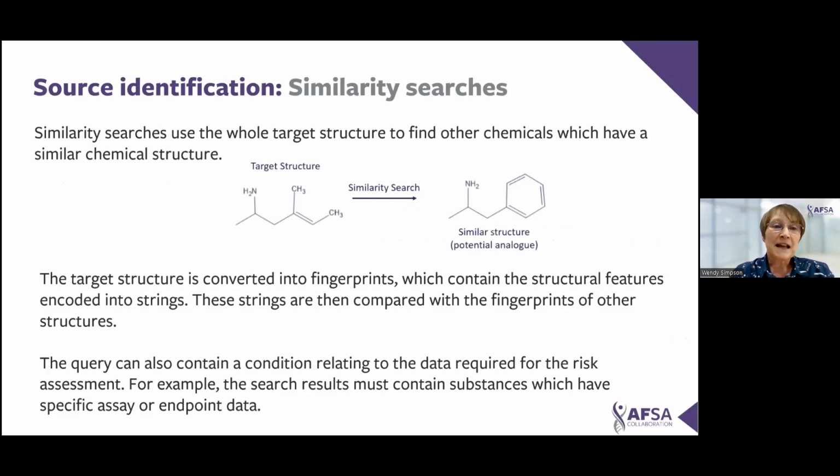So a quick bit on similarity searches. As you can see in the example, we've got a target structure, we used a similarity search and we've ended up with a similar structure that's got the same features. To do this, most of the search tools convert your target structure into fingerprints. So it's taking all the structural components in that structure and encoding them into strings. Then it compares those strings with the strings it's got for all the other substances in the database. All those other substances are converted into strings in the same way that your target structure is. Next slide, please.